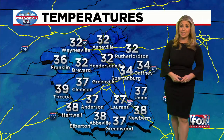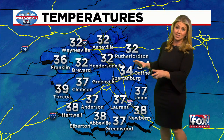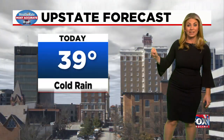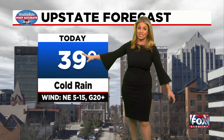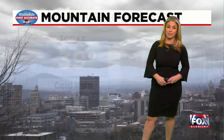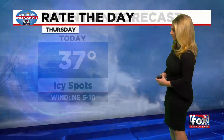For us, it's mostly about these temperatures. It's in the 30s right now, and it's going to stay in the 30s for basically the entire day. It's at freezing in the mountains, which means the ice is already starting to develop. We'll have a cold rain with wind for most of the upstate today, highs in the upper 30s. But again, those higher elevations could still see some patchy slick spots. The mountains, you're looking at icy spots almost all day, highs in the upper 30s there.